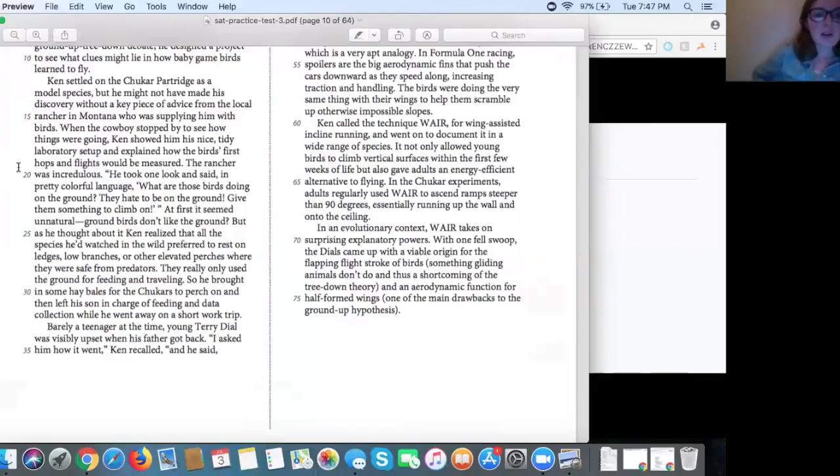The rancher was pretty incredulous. He took one look and said, in pretty colorful language, "What are those birds doing on the ground? They hate to be on the ground. Give them something to climb on." At first, it seemed unnatural. Ground birds don't like the ground.